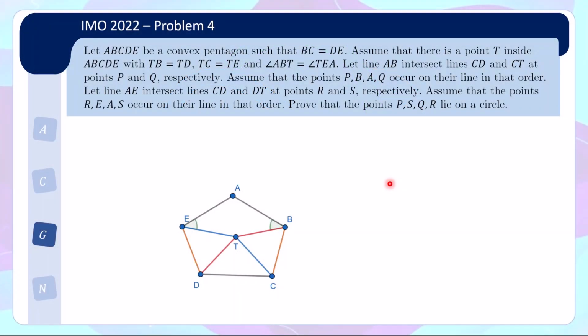So we finally have the geometry problem, and this is the only geometry problem of this year. So let ABCDE be a convex pentagon, such that BC equals DE. Assume that there is a point T inside the pentagon, such that TB equals TD, and TC equals TE, and angle ABT equals angle TEA.